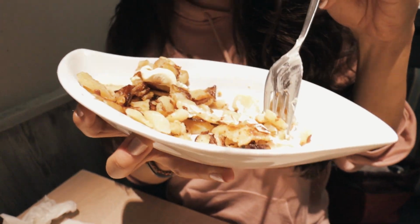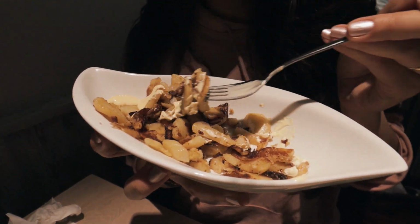That's generous. Let's try this boat of fried potatoes. I'll get some Hollandaise. I love Hollandaise sauce.